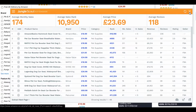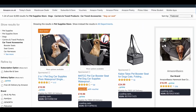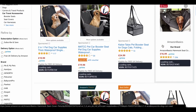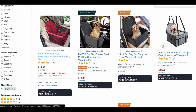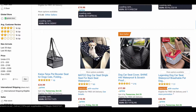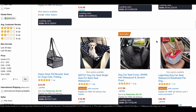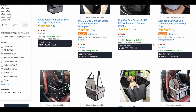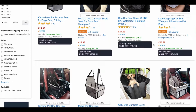And also there is a good variation of products on the result page. So let's have a look. So we are looking at different colors, different styles, different materials. Basically, we don't want to see a page where each and every product is the same, because it will be very difficult to distinguish yourself.